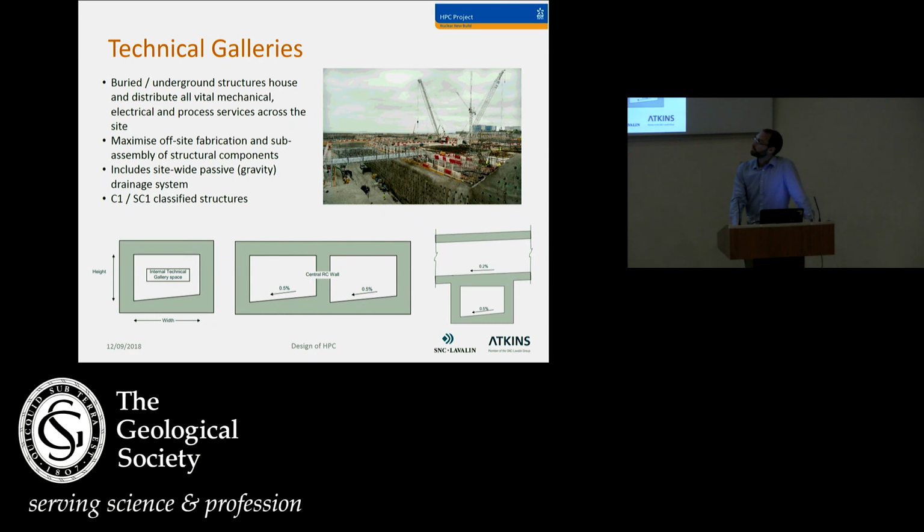These galleries, for those of you who aren't aware, are actually large tunnels around the whole site that allow the vital mechanical, electrical and process services to be encapsulated and designed around the site. The goal was to maximize off-site fabrication and sub-assembly so they could be brought to site and dropped in place with minimal fuss. But again, they had to be seismically qualified.